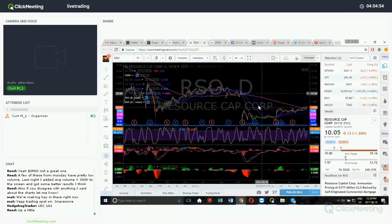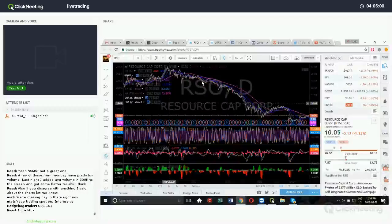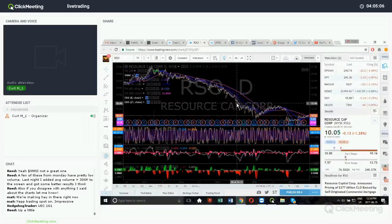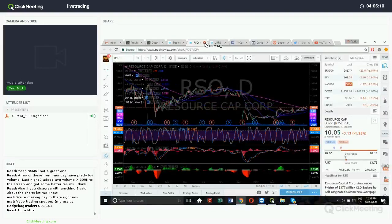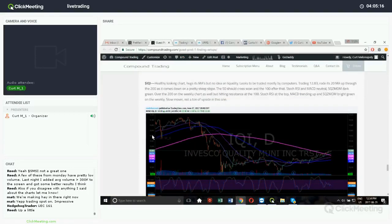So this is really a gap fill play because it doesn't really respect its 200 that well. I mean, it does on the way down. There's nothing wrong with it. It's just not ideal. But it's there. It's the setup. IQI.